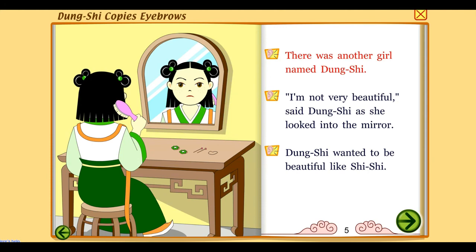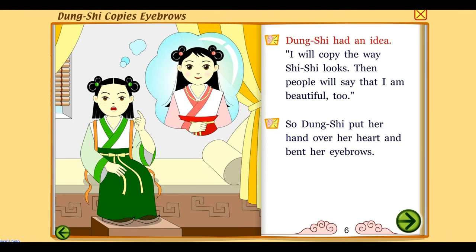There was another girl named Deng Shi. "I'm not very beautiful," said Deng Shi as she looked into the mirror. Deng Shi wanted to be beautiful like Xi Xi. Deng Shi had an idea. "I will copy the way Xi Xi looks. Then people will say that I am beautiful too." So Deng Shi put her hand over her heart and bent her eyebrows.